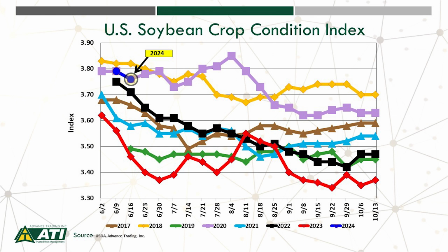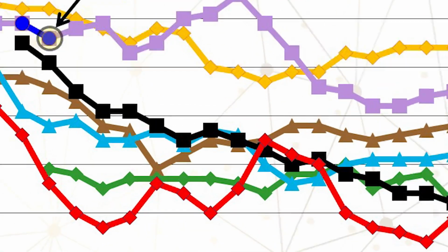Here's the key message. Notice there's quite a bit of volatility in terms of the change in that index throughout the summer. This is often associated with price volatility. We strongly encourage you to work closely with your trusted risk management advisor to manage price movement rather than predict price. Let's now take a look at the updated weather situation.